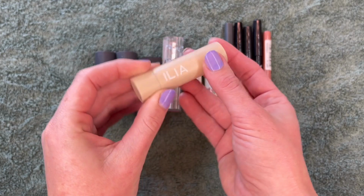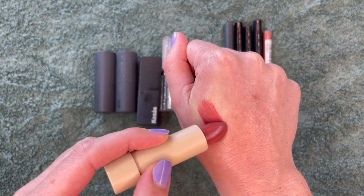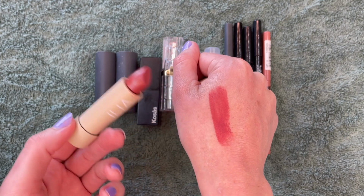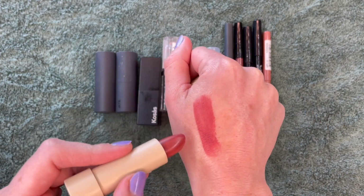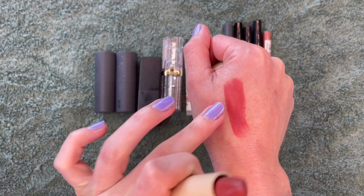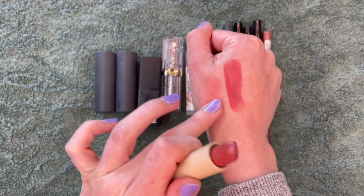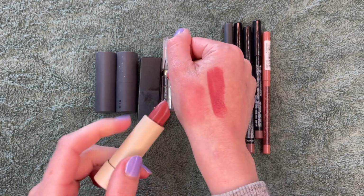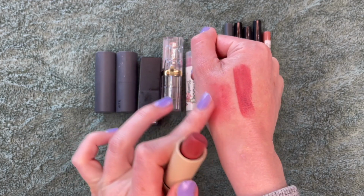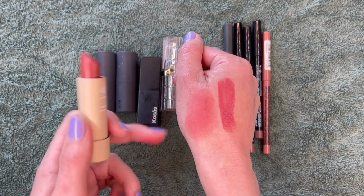Let's do this Ilia lipstick. This is in the shade Rococo. Now, I thought this color was beautiful, but you see how stiff that was? It's nothing special. The color is beautiful. It's this perfect rosy, just bitten, stained lips kind of color. This is kind of how I would have wanted it to look, just a little bit more subtle. And it's beautiful when you blot it on, but I really have to work to get that kind of effect on my lips.